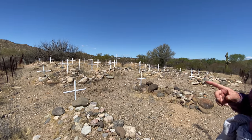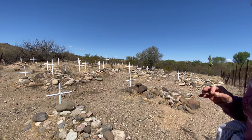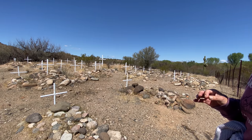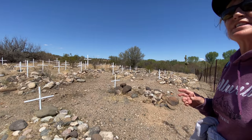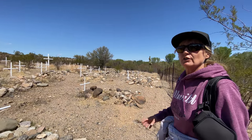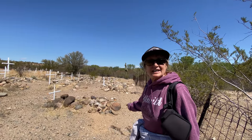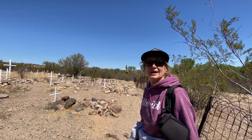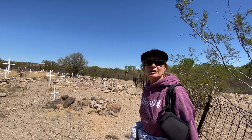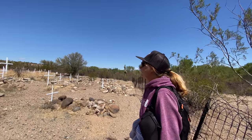Now, apparently, there is rumoured to be a second graveyard. It's never been confirmed, but it's rumoured that there's a second graveyard of Chinese. They believe, if it's true, that the Chinese were buried nearer the wash, and because of all the flooding, it washed them away. But there's no actual documents confirming that. Right.